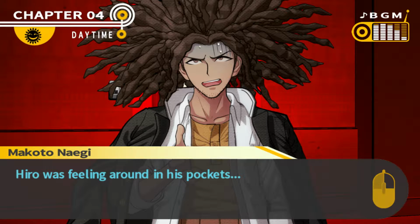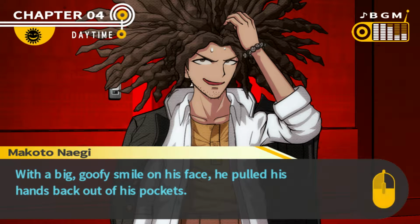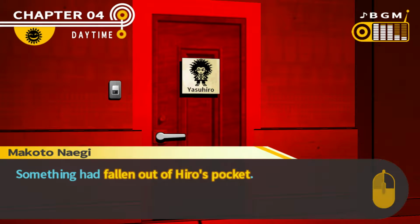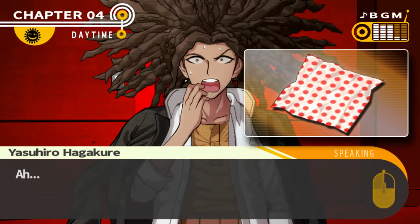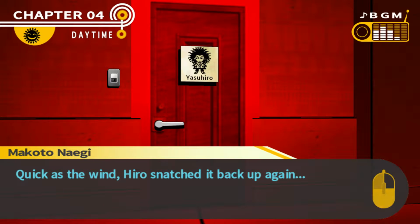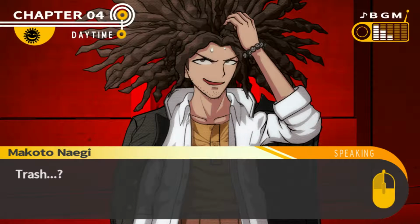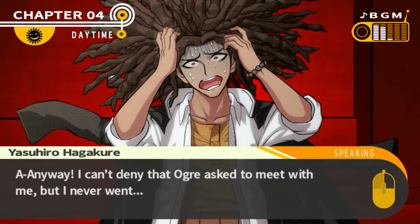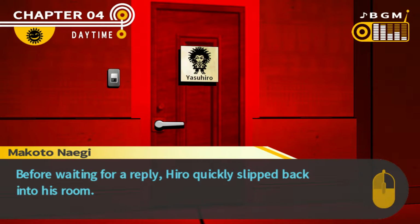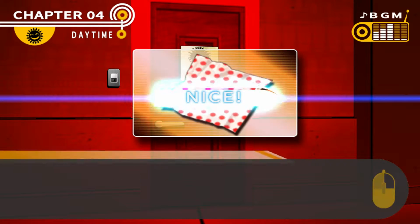Let's see. Hiro was feeling around in his pockets. Oh, sorry, looks like I don't have it anymore. With a big goofy smile on his face, he pulled his hands back out of his pockets. But when he did, I saw something flutter to the ground. Something had fallen out of Hiro's pocket. Huh? Quick as the wind, Hiro snatched it back up again and shoved it back into his pocket. Sorry, just a bit of trash I forgot to throw out. Trash? Anyway, I can't deny that Ogre asked to meet with me, but I never went. Oh well, if you'll excuse me. Okay. Before waiting for a reply, Hiro quickly slipped back into his room. He could have said that was just trash, but there's no way that's all there was to it.